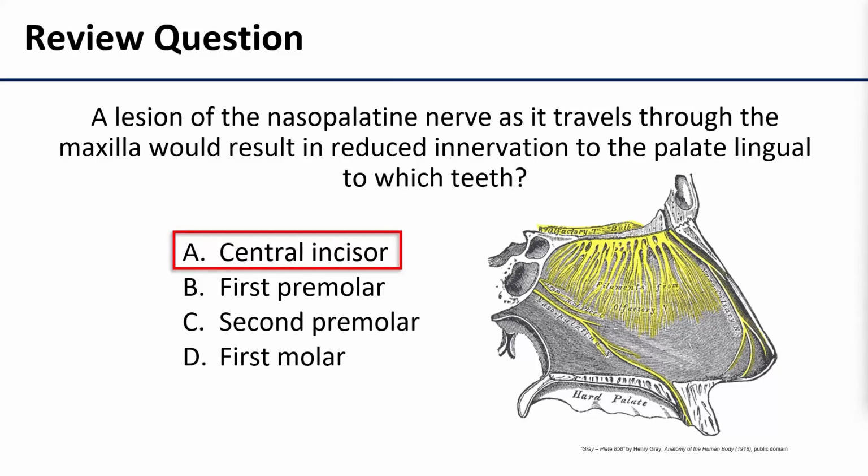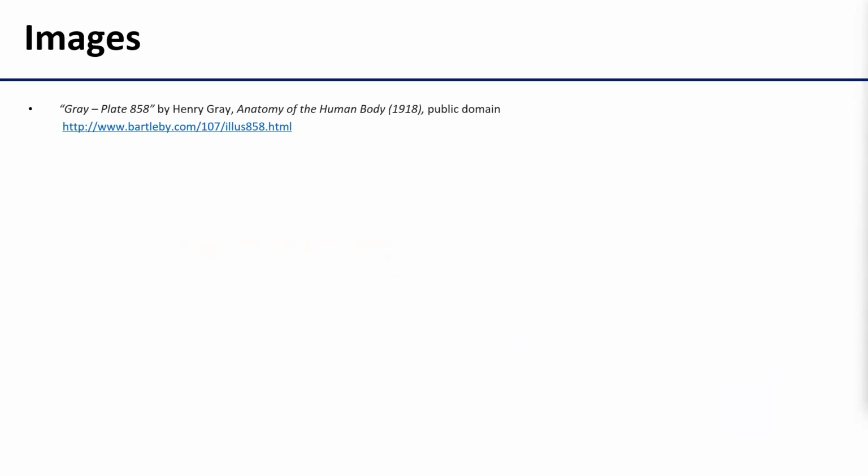So the correct answer here is A, the central incisor. So the nasopalatine nerve, again, traveling down the nasal septum through the incisive canal and incisive foramen, will only innervate the mucosa directly lingual to the incisors and canine tooth. And that brings us to the end.